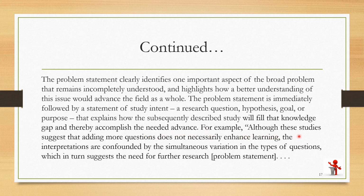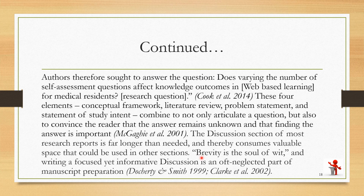For example, although these studies suggest that adding more questions does not necessarily enhance learning, the interpretations are confounded by simultaneous variation in the type of questions, which in turn suggests the need for further research. Problem statement. Authors therefore sought to answer the question: does varying the number of self-assessment questions affect knowledge outcomes in web-based learning for medical residents? Research question.